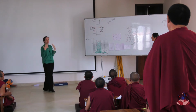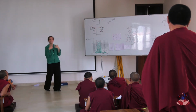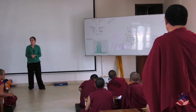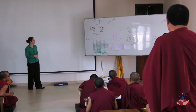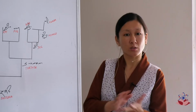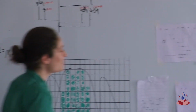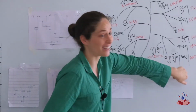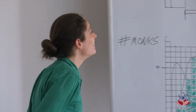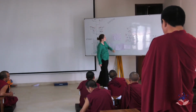It's very easy for us as humans to overlook all the smaller creatures that we don't think of and we don't see that much. I do see one group has mosquito and ant though, animals that we see, insects that we see a lot. And we have a flower and a tree as well.